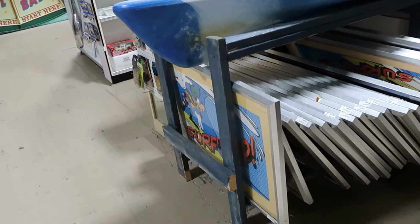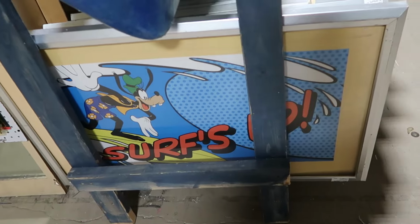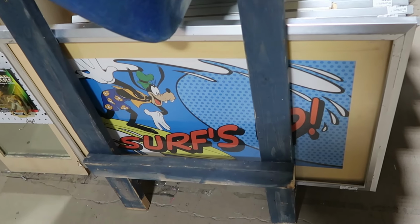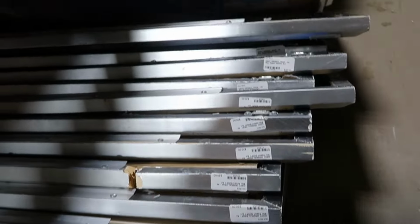Let's take a walk over in this back section though. So here's a bunch of different framed artworks that they do have from the assorted Disney resorts. This one is a huge one. It has a Goofy surfing. It says Surfs Up, but they usually tell you exactly which resort these are from. This is from Pop Century, but this whole stack is that specific Goofy one.